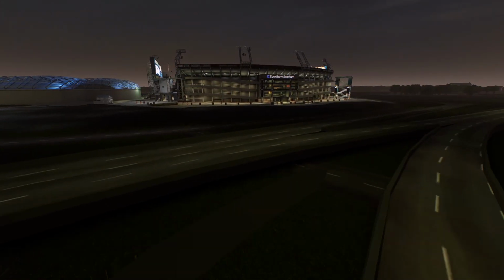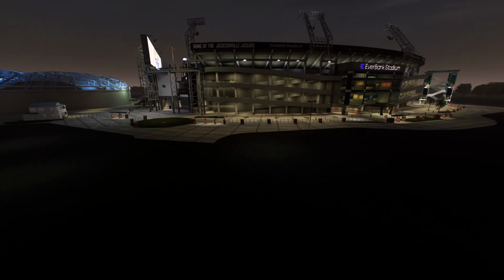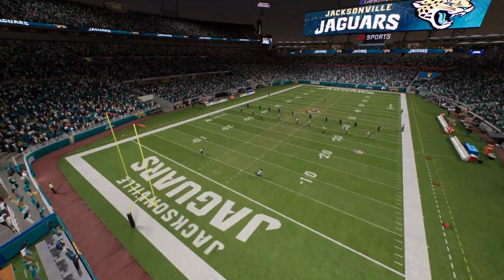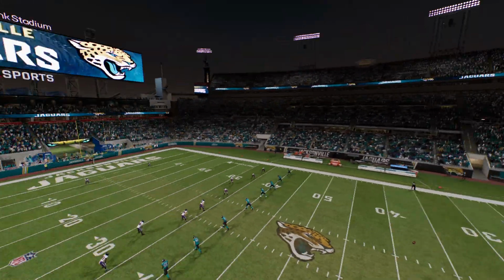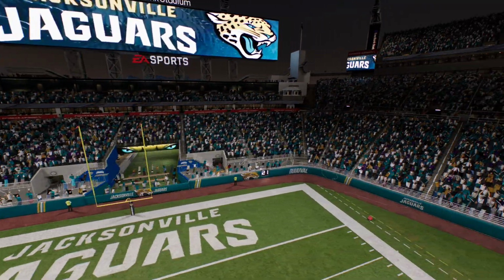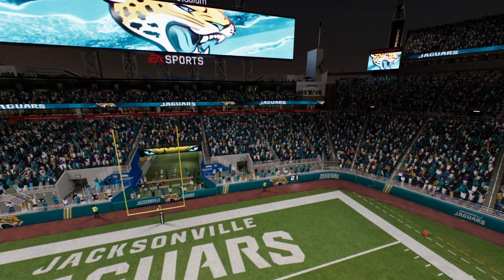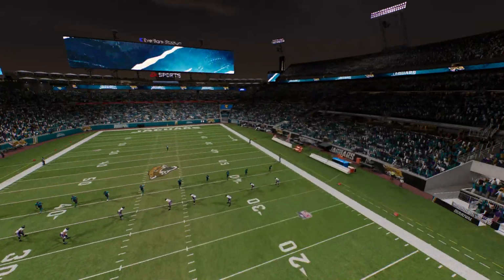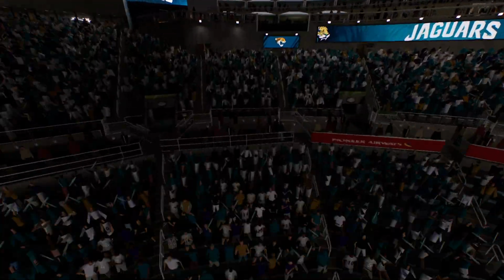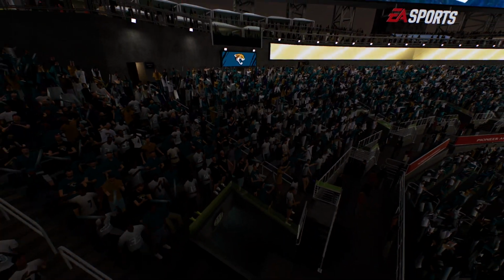So again, as always, a lot of this stuff that's in here is just low-key pointless. Because you can't really see anything from the stadium. Like if you're just looking in a Madden view, you can't see anything. Except you can see the top of the building right there. But that's pretty much it. So everything else, as always, that's added is just EA Sports wanting to add it.